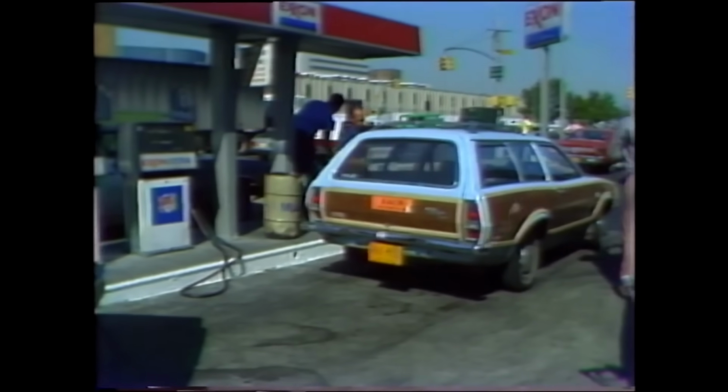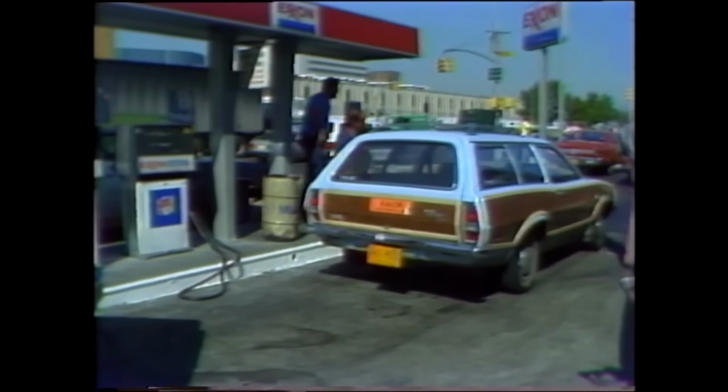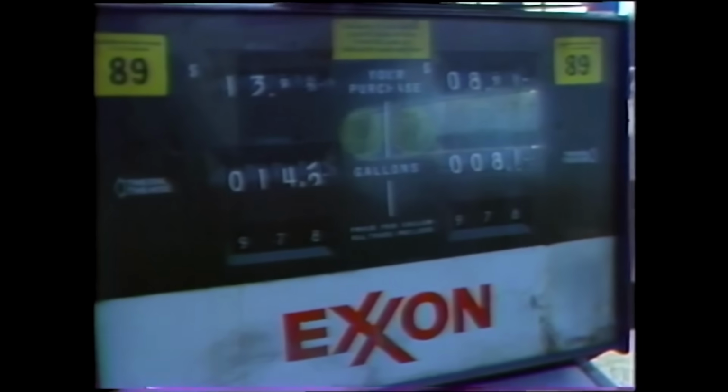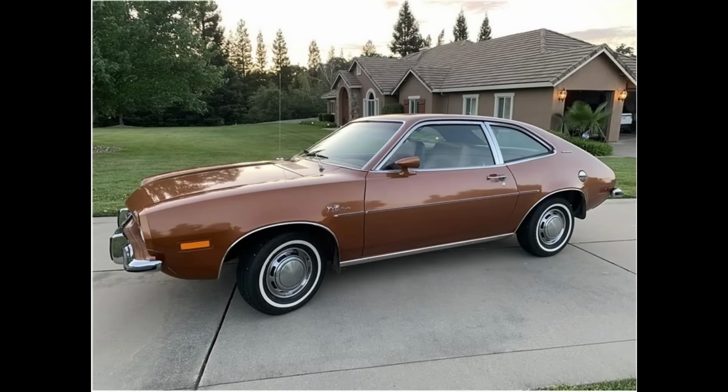The 1970s also marked the impact of the 1973 energy crisis, with gasoline prices doubling from 73 through 1979. A Ford Pinto doesn't sound too bad after all.